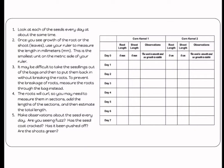What makes an inquiry scientific is the data that we take. In your data journal, you will see a chart for corn kernel 1 and corn kernel 2. As an example, day 0 has been done for you. We don't have any root or shoot to measure, so we're going to record it as 0 millimeters. Day 0 also shows some sample observations, so you know the types of things that you should be recording.